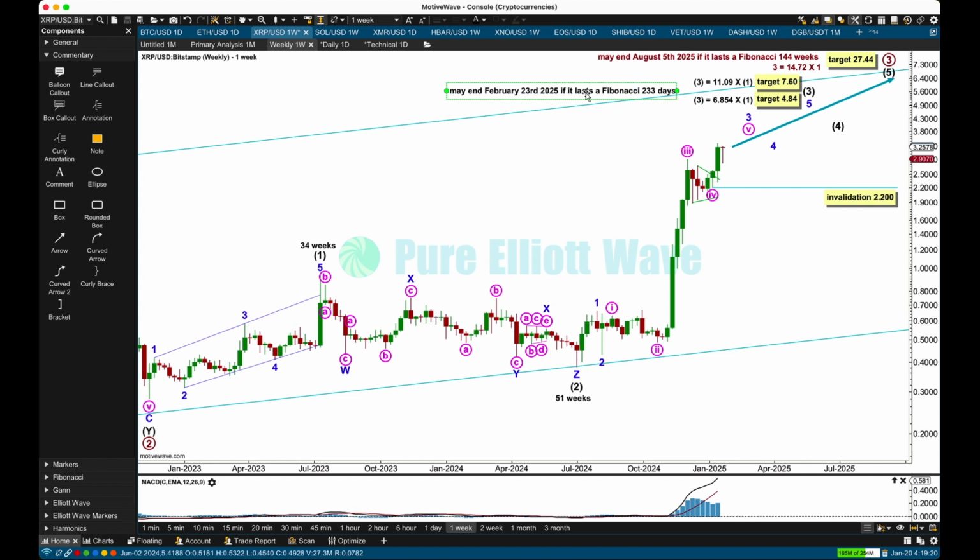February 23rd coming up, if intermediate 3 lasts a Fibonacci 233 days, give or take about 3 or 4 days before, 3 or 4 days after. We're going to have a window of time, not just a specific date. So be aware you have to apply a little bit of flexibility with these dates.